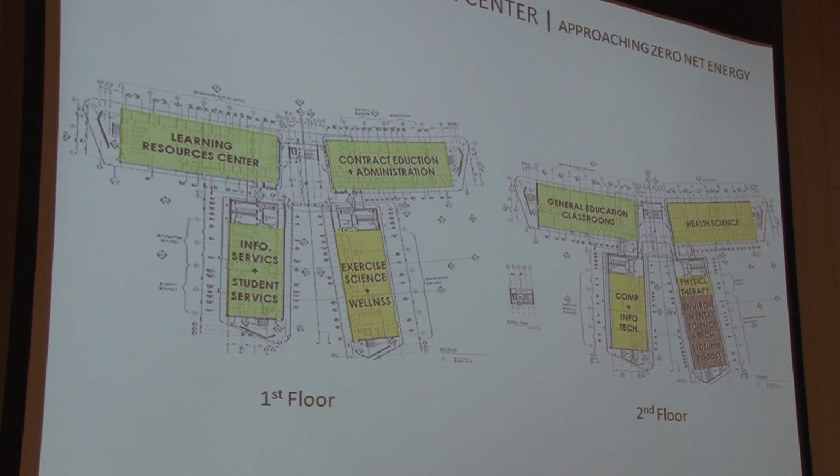You can see the breakdown of their program here. There's the first floor and second floor. And what's interesting to see about this is actually their energy intensive program, like the chemistry kind of spaces. Even though their building is larger than ours, the energy intensive program is actually quite similar in size to this project.